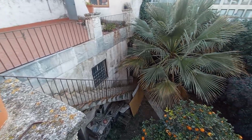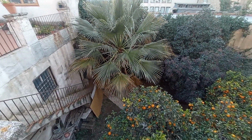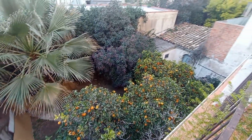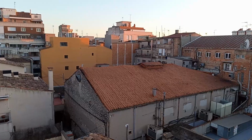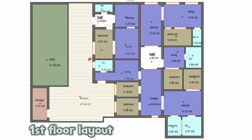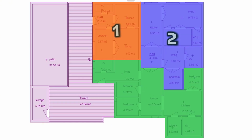Given the existing elevator, the preservation of green canopies and the reinstatement of the swimming pool in the patio could enhance the condominium to a premium standard. While revising the first floor layout, we proposed an option to divide it into 3 apartments without major structural changes.